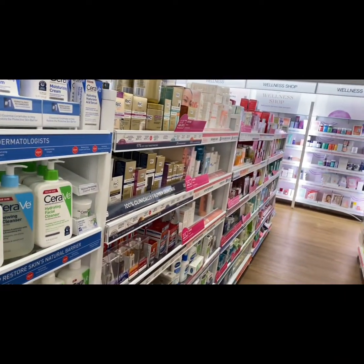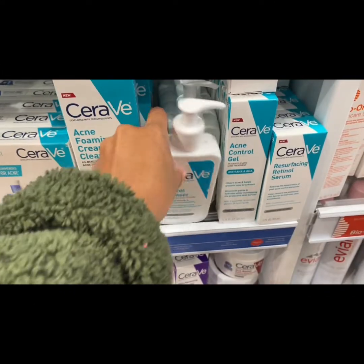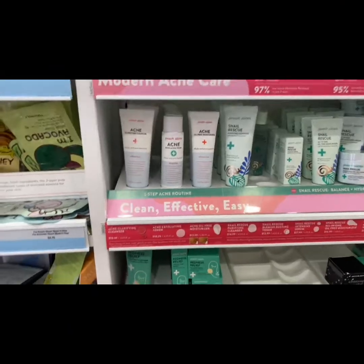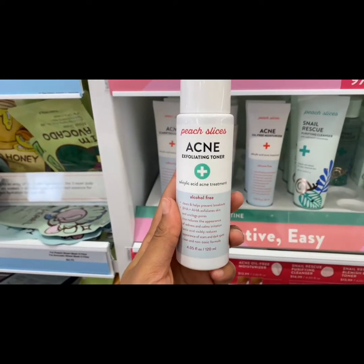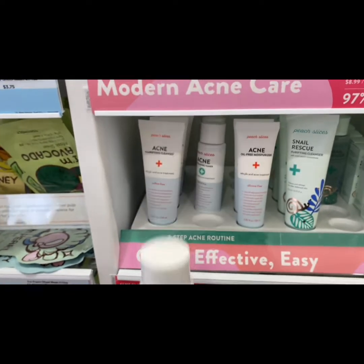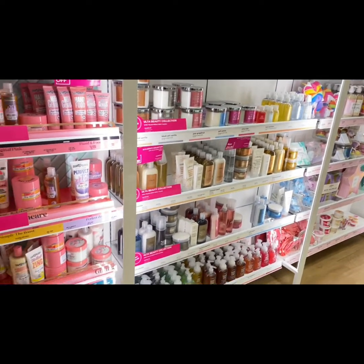So first thing I did is go to Ulta Beauty and I find the thing I'm looking for. I find the acne contour cleanser, so amazing. And finally I find it here, and I find this toner. I cannot believe they have it in here. I was looking for it at Amazon but I can't find it, and as soon as I saw it, I just grabbed it. I didn't think twice.